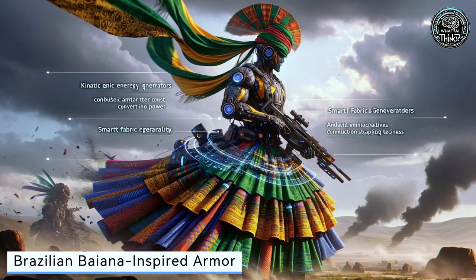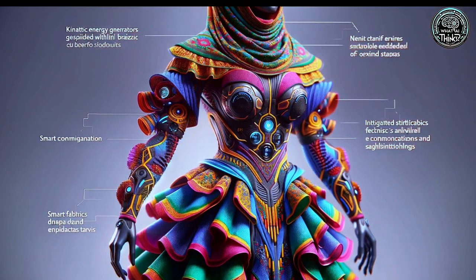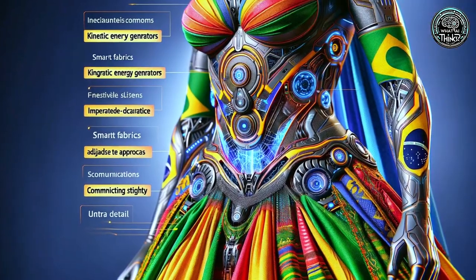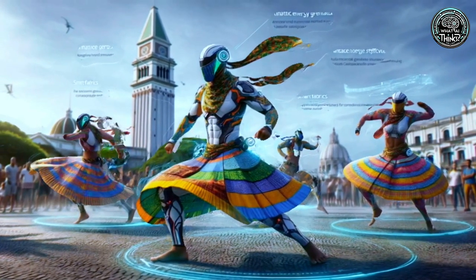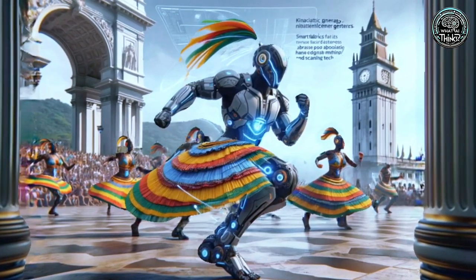15. Brazilian Baiana-inspired armor. Experience the rhythmic allure of Brazil with Baiana-inspired armor. The kinetic energy generators within the skirts embody the vibrant movement of Brazilian culture, with smart fabrics that adapt for tactical or expressive purposes. The headscarf, more than an accessory, becomes a hub of communication and technology, weaving together the threads of tradition and innovation.